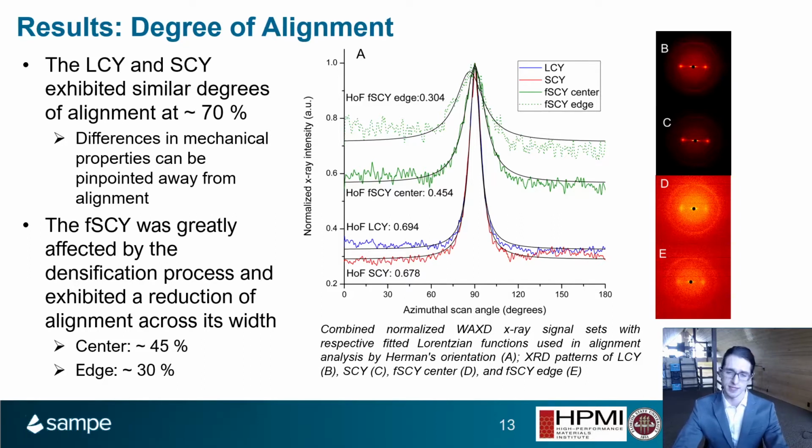And this actually makes quite a bit of sense. Flow of carbon nanotubes is used to align them all the time. It's a very popular technique. So when pressure was applied, instead we got flow outwards, reducing our overall degree of alignment.